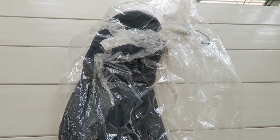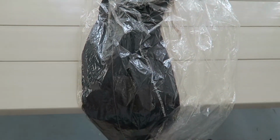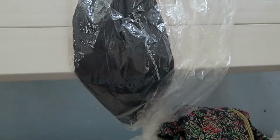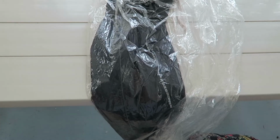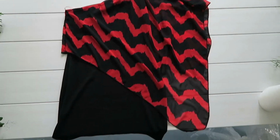So this dress I didn't even wear. I was supposed to wear it to a wedding, but then the color theme got changed after I bought this on final sale, and so it's literally brand new. It's been tried on once, and so yeah, I'll insert a picture of it so you guys see what it actually looks like. This is just one of those off the shoulder dresses.